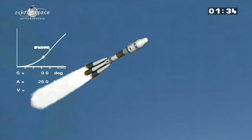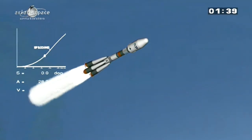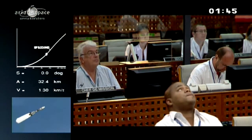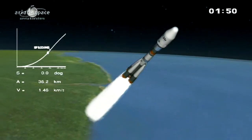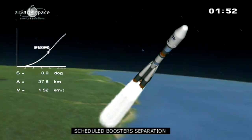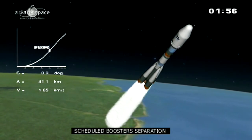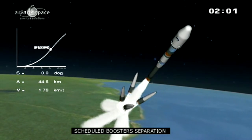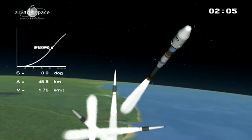Look at the left-hand side of the screen. You'll see what we call the trajectory. All eyes on that. Everything's going well. After launch, before it was the status panels. The curve is the computer simulation of the scheduled altitude. The white dot on the curve is the actual position of the launch vehicle. A is the altitude and V is the velocity, the speed.